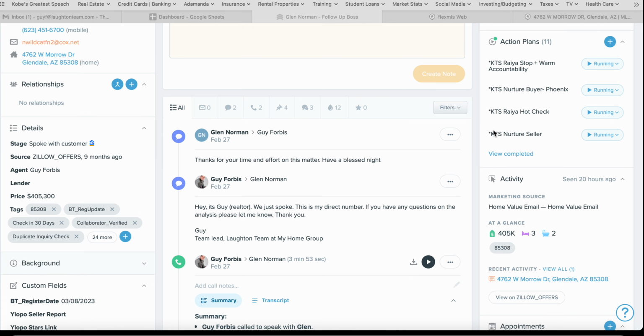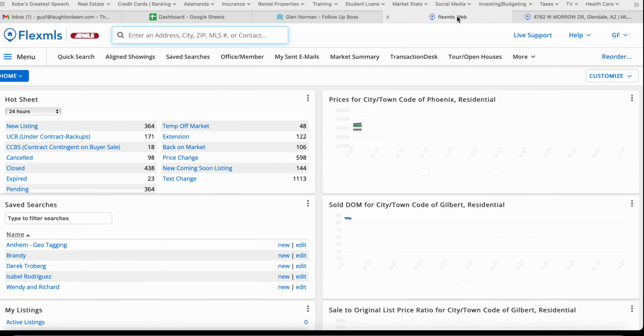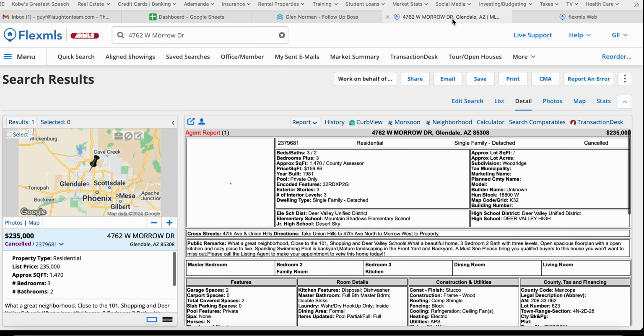We are going to look at comping some properties, okay? I'm going to put together a couple for some of my Mesa Pilot leads. So first of all, we want to get into here, okay? This is the first property we're going to do, 4762 West Morrow Drive.